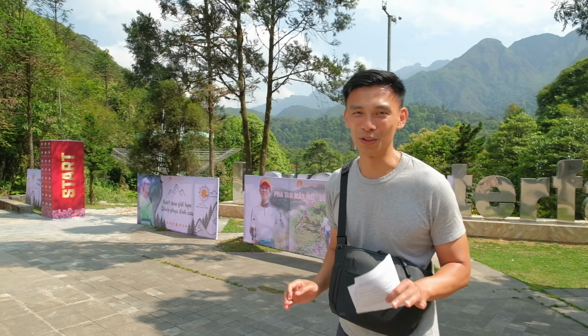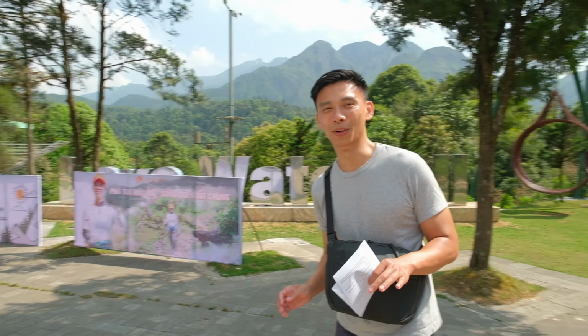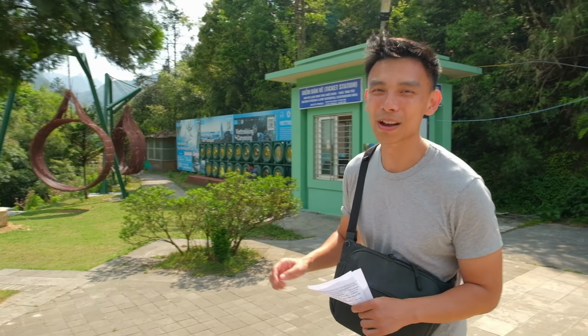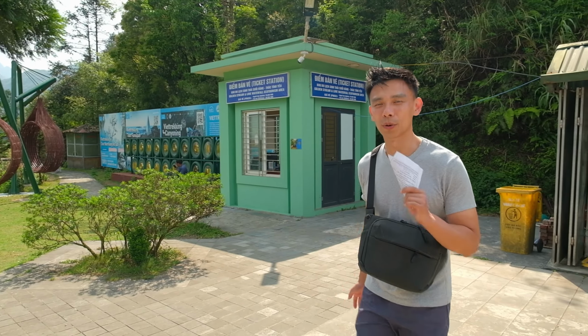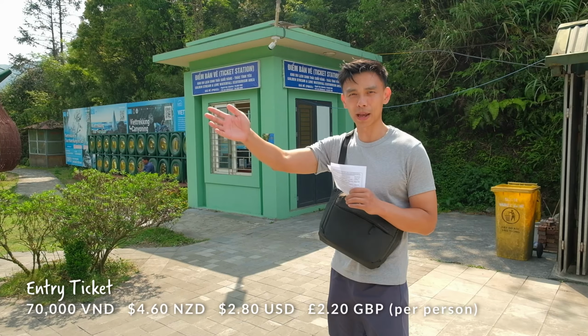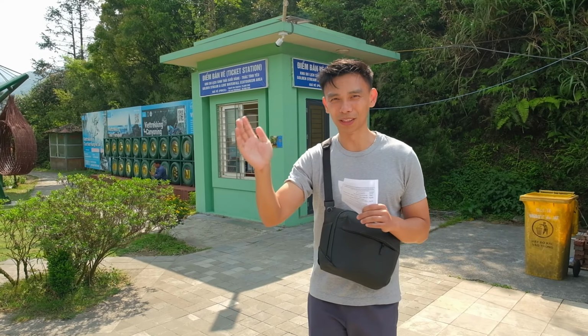We still had a very enjoyable time at the glass bridge today. And at Fansipan, I guess. But yeah, here we have bought our tickets to the Love Waterfall. They were 70,000 dong per person, and we're just about to head over down this way now. Don't go down that way, or else you'll be in for a grueling 2-day trek.